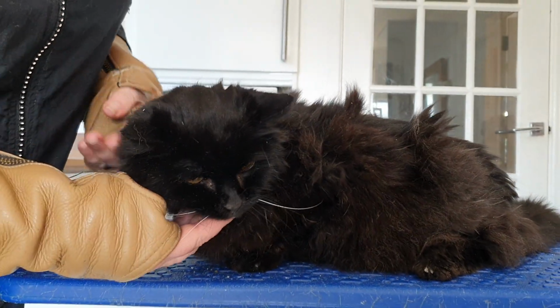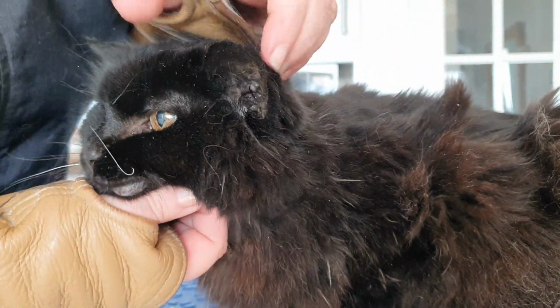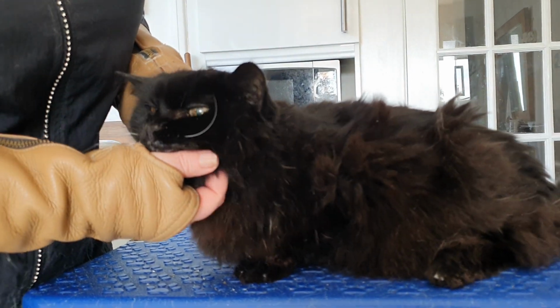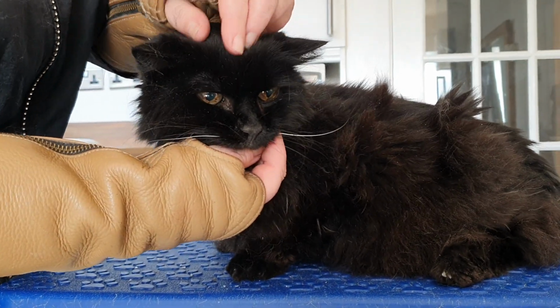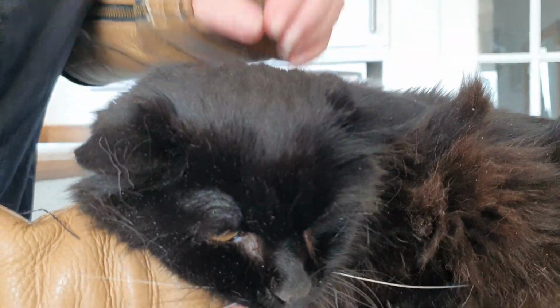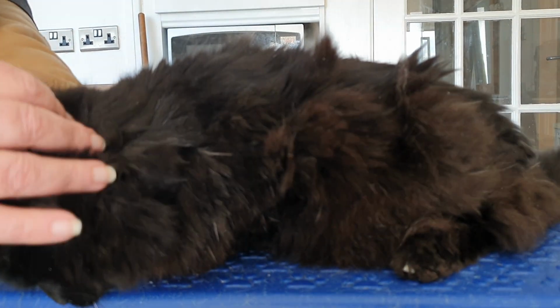So this is elderly Harry. She's actually a little girly. And I'm pretty sure she must be 19 now. I've got written down on my paperwork 18 when we did her last, so she's got to be 19 or coming on 19 now. So she's an old girly. She's come to us today because she's gonna have to have a full clip. I can't do anything else with her.